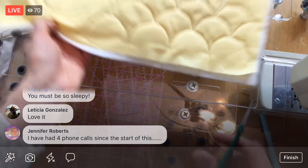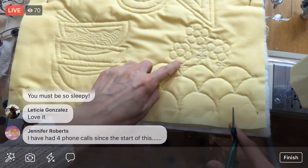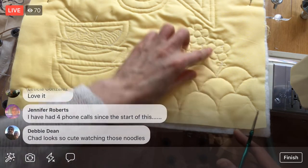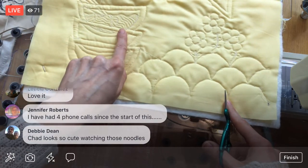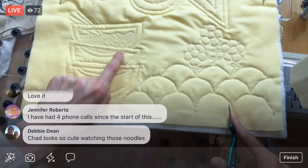Let's take a look at the back. Oh my gosh, look, the flowers are so cute. Oh, that turned out good on the back. Little flowers, and this looks just freaking so silly and cute. I love it.